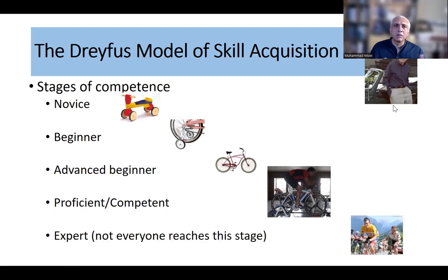And then the last step is going to an expert level. Not everyone reaches the stage in which you probably go and compete in a race. That is the most expert level. So it's very important to understand that what we want out of a resident is to make them competent so he can go in and do the routine procedures. We don't want him to be the number one vitreoretinal surgeon in the town. That's not what you can achieve in 4 years of training.